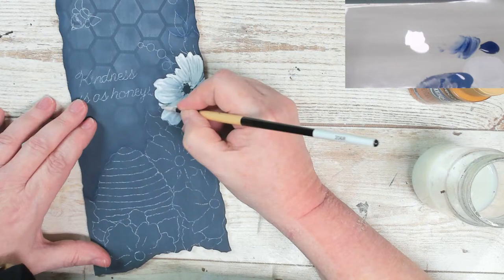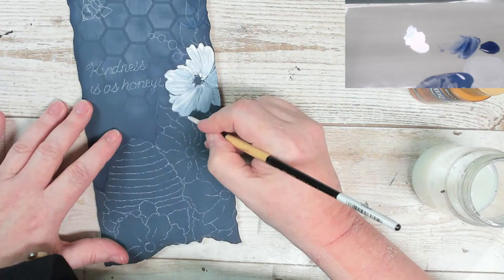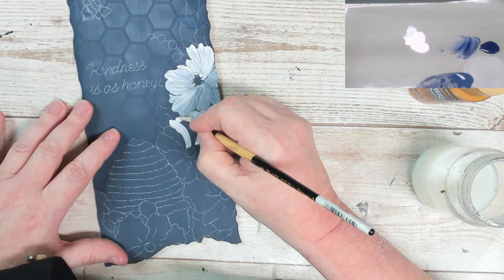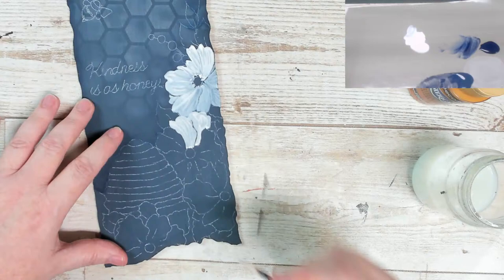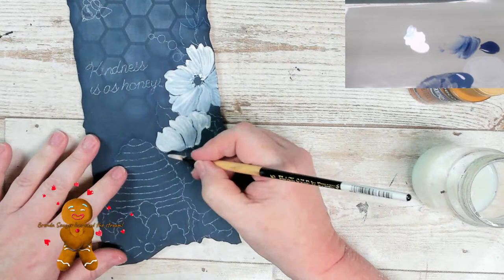So it is a little watery and it is not going to be fully opaque. So when you see it and it looks a little transparent, you're good to go. Don't worry. And all of those other little flip overs and whatnot, don't worry about those just yet. So you see how I'm pulling the color to shape the petal. Those vertical lines are going to work in your favor. All those little strokes that you've got in there are going to make it easier for you in the end.